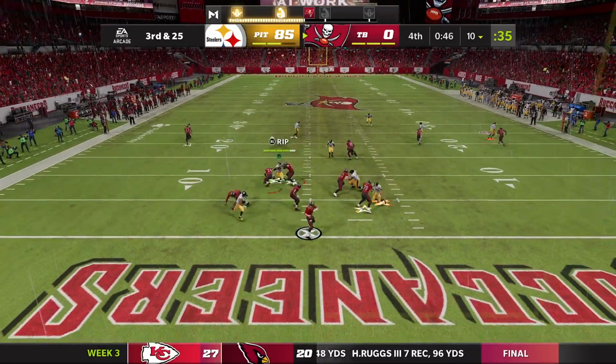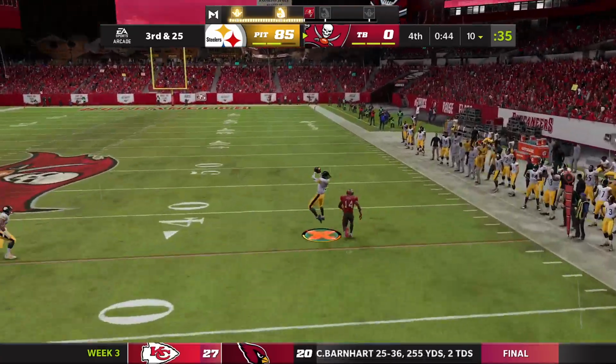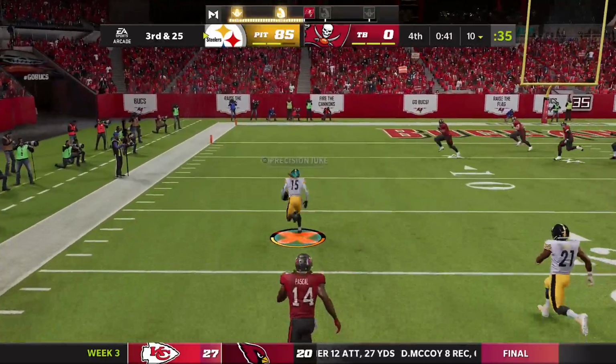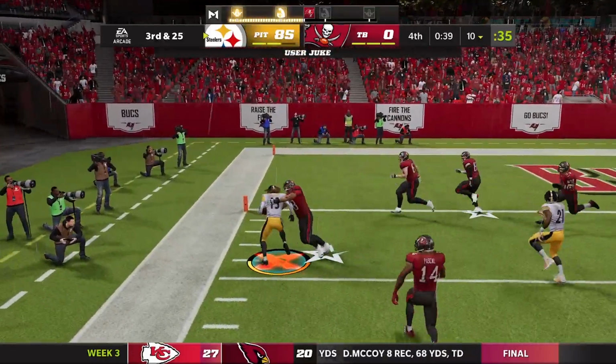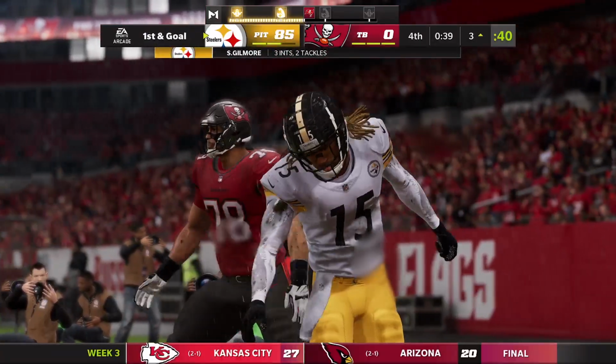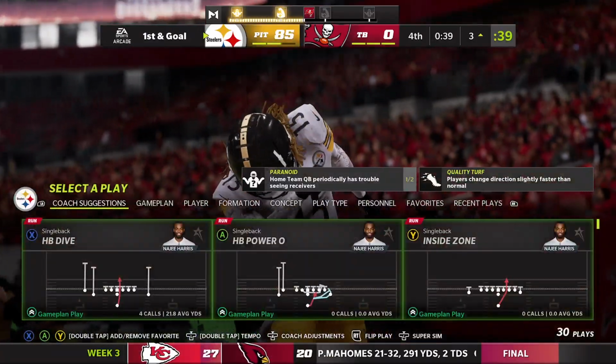Now on 3rd and long, they'll look to throw. And my goodness, another interception. Picked off by Stephon Gilmore. Yet another mistake after the interception there.